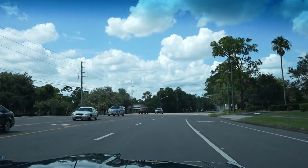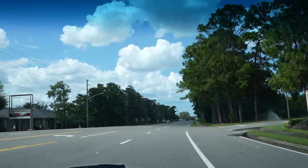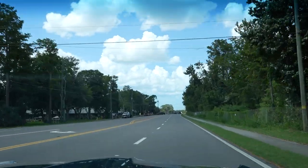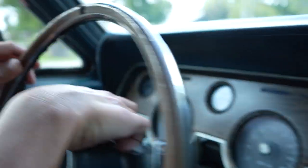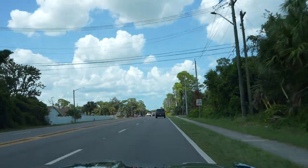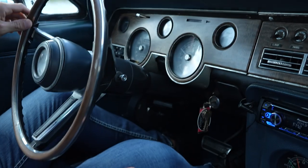Second. Third. Or 60. I got a pickup truck in front of me here, so I'm going to have to brake. Car cruises along fantastic at 60 miles an hour.